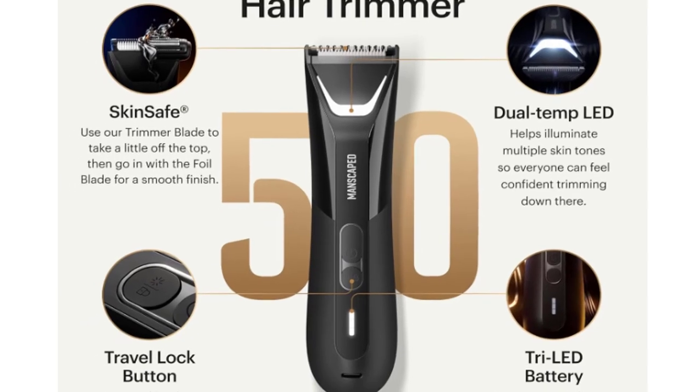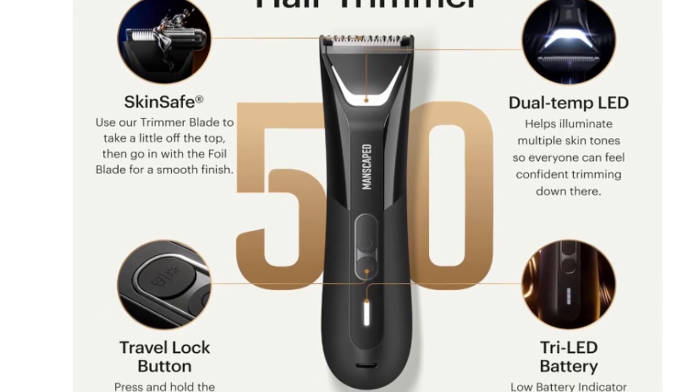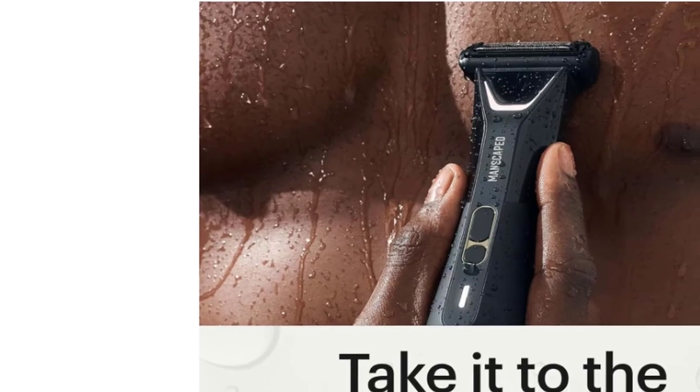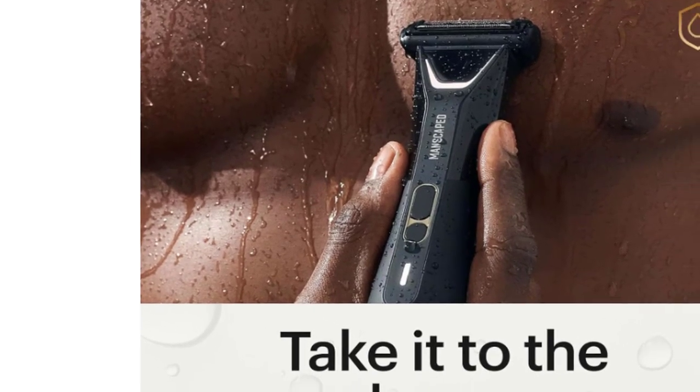However, it does come with a higher price tag, which may not be for everyone. Also, while the travel lock feature is great, I found it slightly cumbersome to activate.